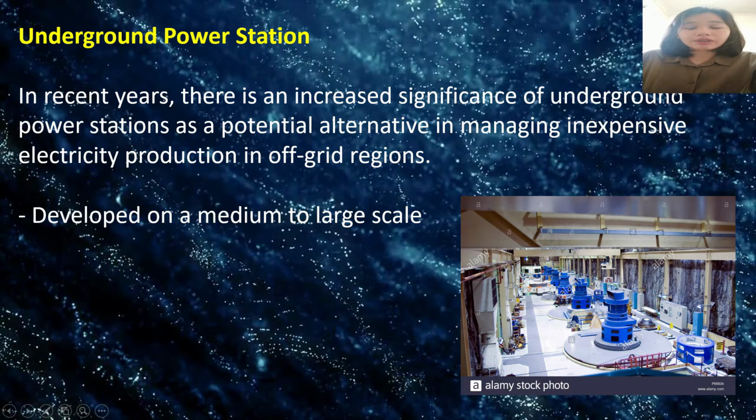Since they have low environmental impact, these underground hydropower projects are usually less capital intensive to construct and operate. Hence, they are developed on a medium to large scale and are widely used in flat regions to power industrial plants and meet the needs of small communities.